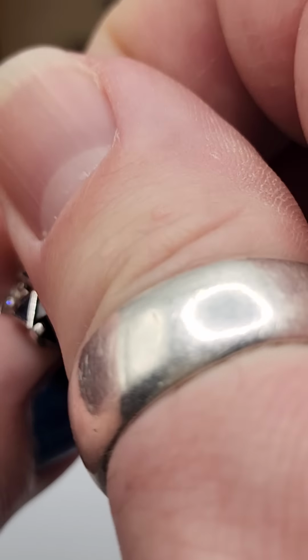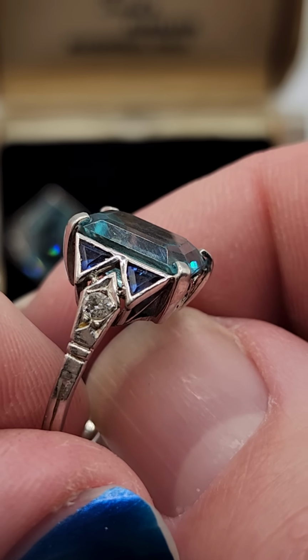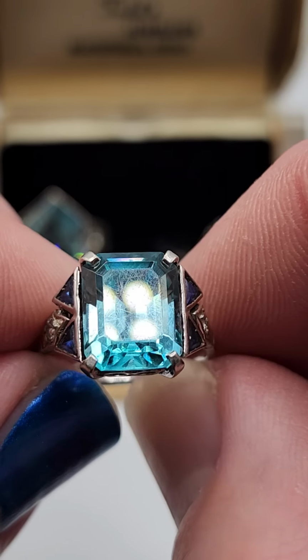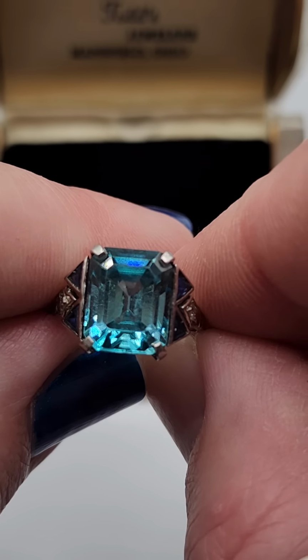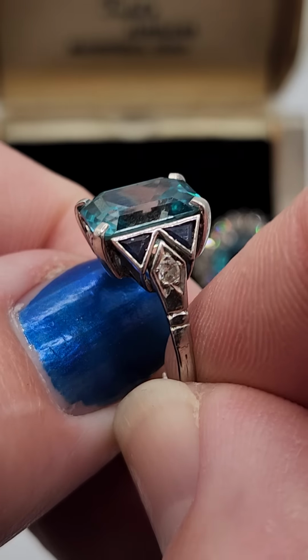And then we're going to take a look at this one. And I only have a couple more minutes. Let's wipe this off. This is also another fantastic Art Deco example, and I've had this one for a very long time. Again, this was not thought of as a blue zircon, and it's one of the most deeply colored ones that I own.